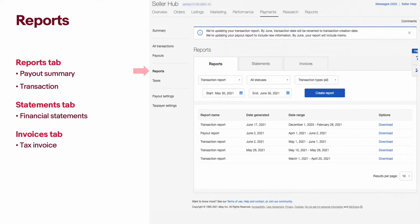We have a statement. Right? A statement is a record and a statement of all the activity that has occurred in your account during a given month. Right? So it's a summary of all of that information that's provided. An invoice, I said before, we no longer have invoices. So why do we have an invoice tab here? Well, we have what we call a tax invoice. And that basically is tax information that we're giving to you for your tax purposes, right?